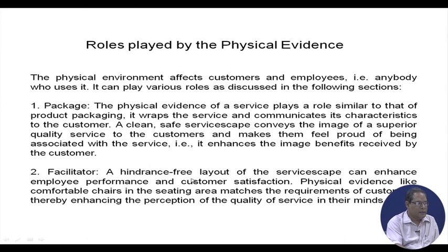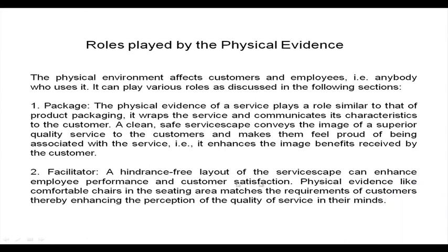Facilitator. A hindrance-free layout of the servicescape can enhance employee performance and customer satisfaction. Physical evidence like comfortable chairs in the seating area matches the requirements of customers, thereby enhancing the perception of the quality of service in their minds.